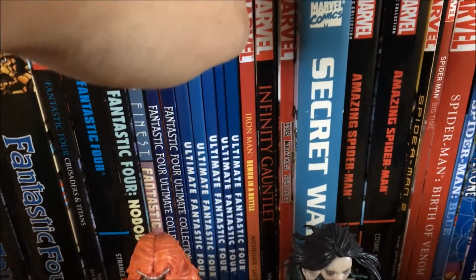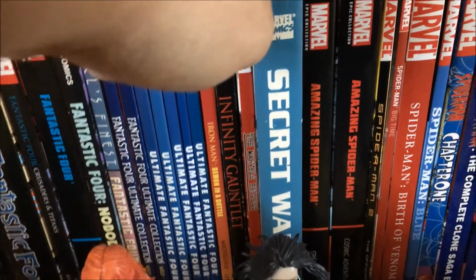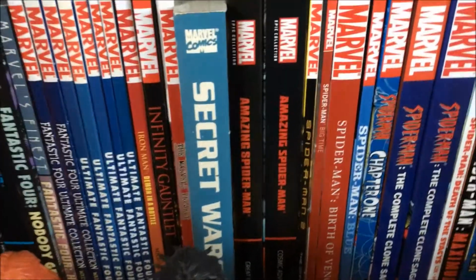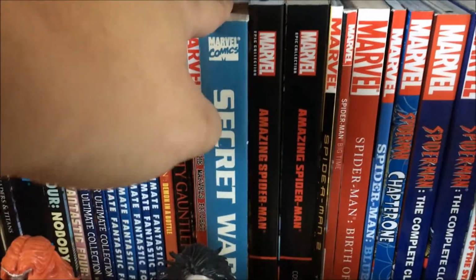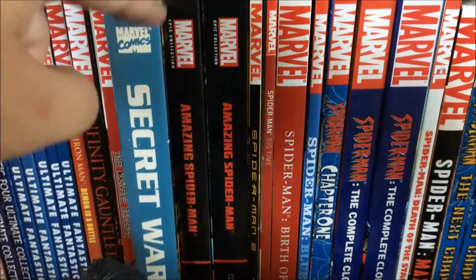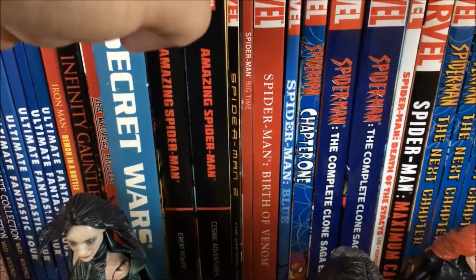You have Iron Man Demon in a Bottle. You have Infinity Gauntlet. You have the Marvels Project. You got Marvel Secret Wars. This is the old school Secret Wars, the limited series from the 80s, I think, where Spider-Man gets the black costume for the first time. So there's that. You got Marvel Epic Collection, Amazing Spider-Man, Great Power, and Cosmic Adventures.